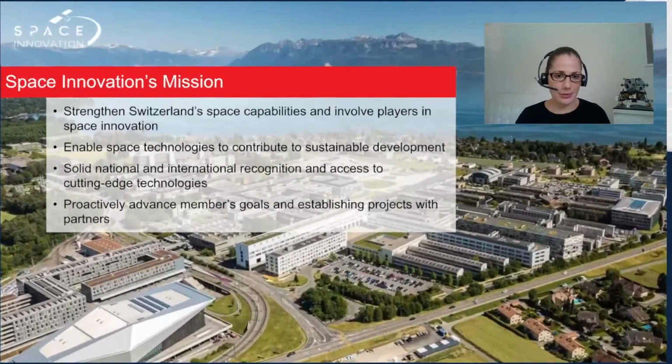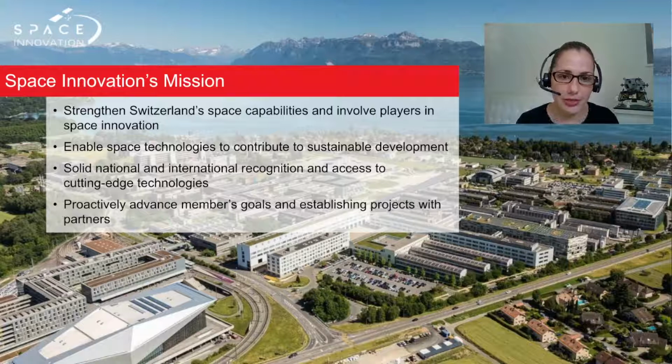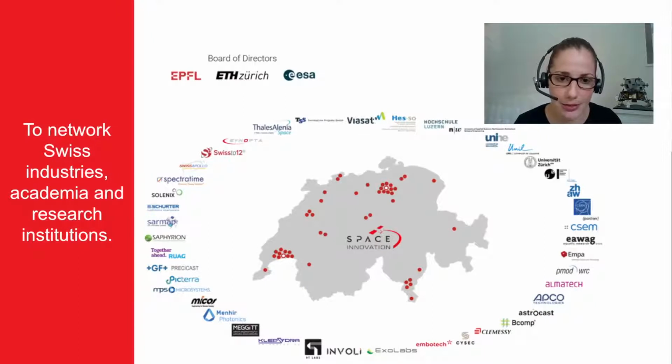So as we start, I would just like to present what Space Innovation is. Space Innovation is a unit at EPFL in Lausanne, also at ETH in Zurich. It's a national center where we want to strengthen Switzerland's space capabilities, not only in Switzerland, but also connecting abroad all around the world. We want to enable space technologies to contribute to sustainable development, and we already have solid national and international recognition with access to the cutting-edge technologies being developed for space. And we have members all around Switzerland, and one of our mission objectives is to help our members with their goals. Just to show you here our map of members in Switzerland, we have different research organizations, universities, and industry doing space-related activities, and we support them.